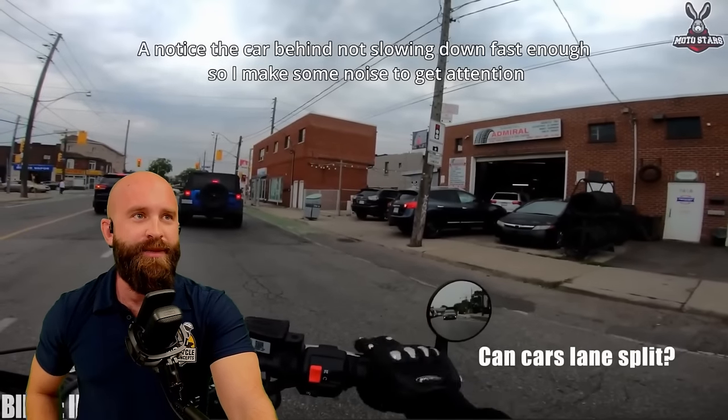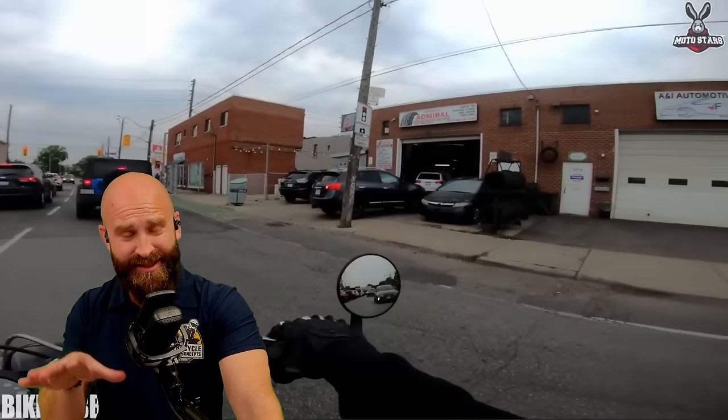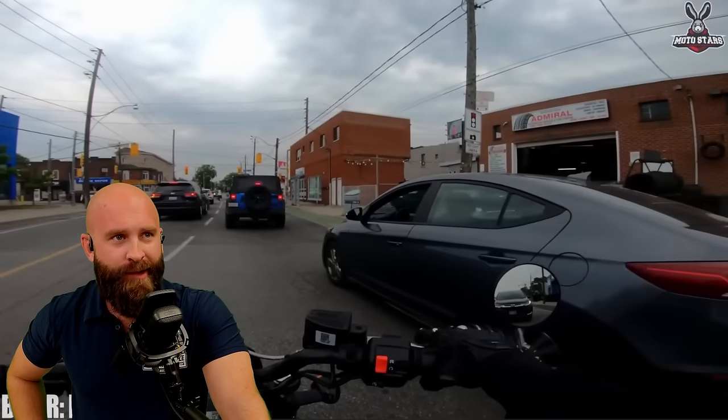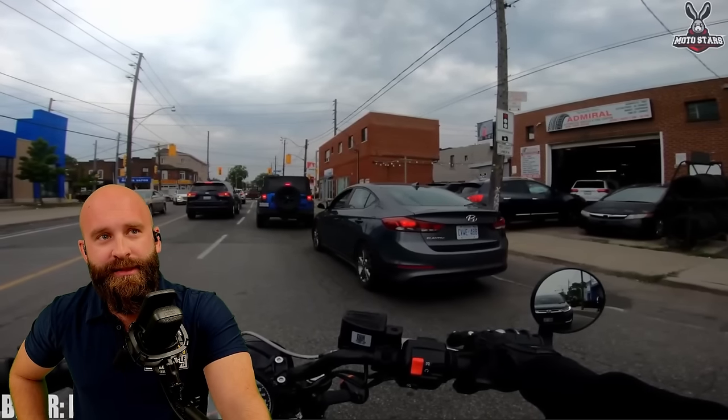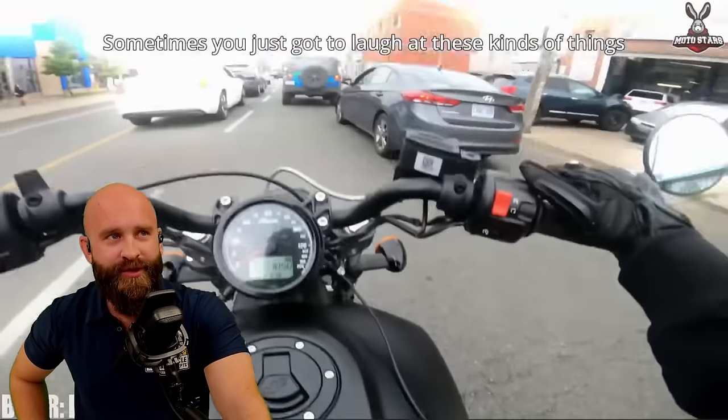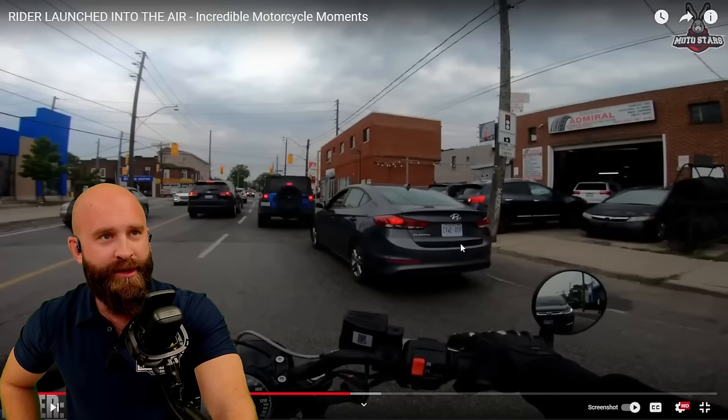Can cars lane split? Yes. Technically, this is at a stop, so it's lane filtering. Might not be legal where you're at. So typically when you see this and cars are just backing out into the road, they're just trying to push themselves into a position. I have no idea what was happening there.